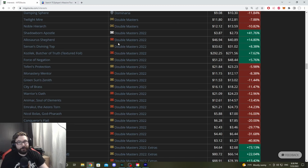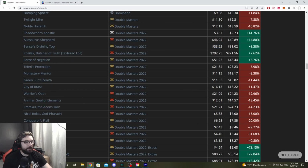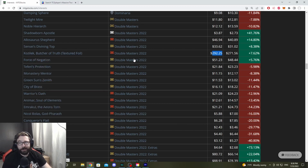I guess you couldn't really get a foil Allosaurus Shepherd in the previous, in Jumpstart, so you're probably not seeing that anywhere else. But to see it jump in price, at least we know Allosaurus Shepherd's getting some love. Sensei's Divining Top in foil, also getting a little bump up to $33. Now, Kozilek, you'll see Kozilek has gone up in price a little bit. Kozilek is nearing almost the $300 mark for the textured foil version of itself. So I think that's where those textured foils are going to stagnate, somewhere around the $300 mark per card.